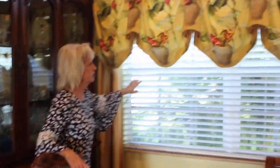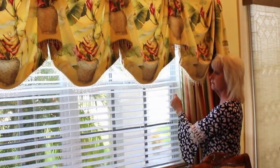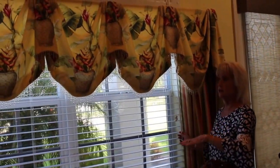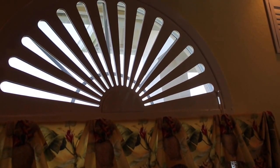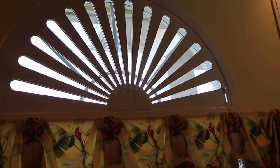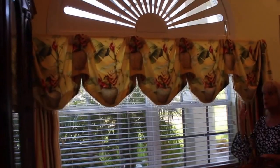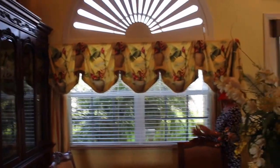Another thing that I do is the 2-inch faux blinds, and these are easy to clean as well, and you tilt them back and forth. And above mine, because I had the arch window, I put this arch shutter. As far as I know, I'm the only one here in Florida that has these arch shutters that you can open and close to keep the glare off your TV or just to make it darker. I come and measure. Those things will come in a couple of weeks. We can put them up and you can have that within just a few minutes.